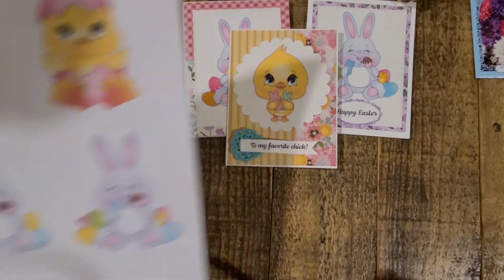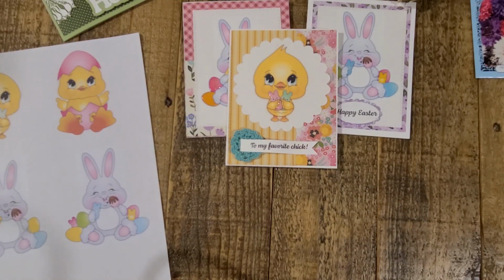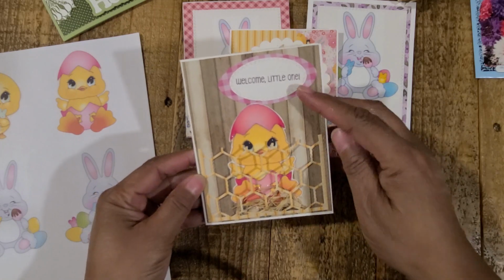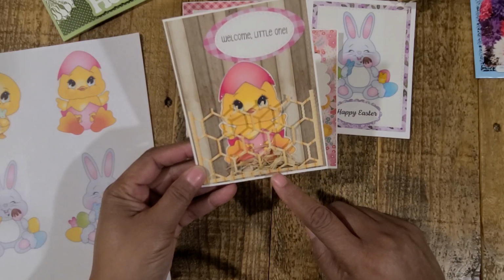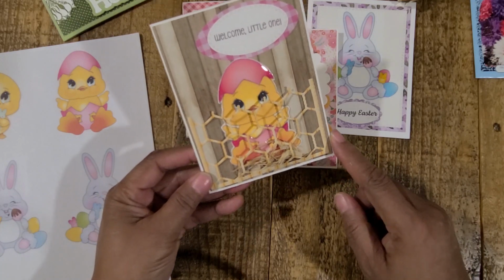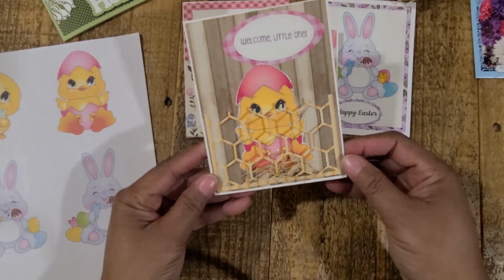Now the fourth card is this one here. I used the little baby chick there, and here is my card, and I think it turned out so cute. And it says, "Welcome, little one." Now this is a Lawn Fawn die. It's actually a chicken wire die, but you can also use it as a beehive if you want to insert the pieces back in.